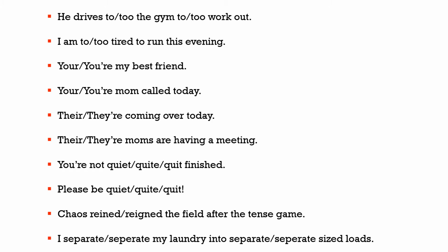All right, a few more sentences, guys. Come on, let's see how we can do. He drives to the gym to work out. You have two twos there, so choose carefully. The next sentence, I am too tired to run this evening.